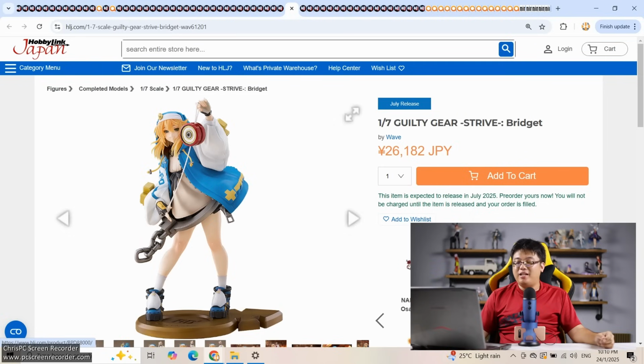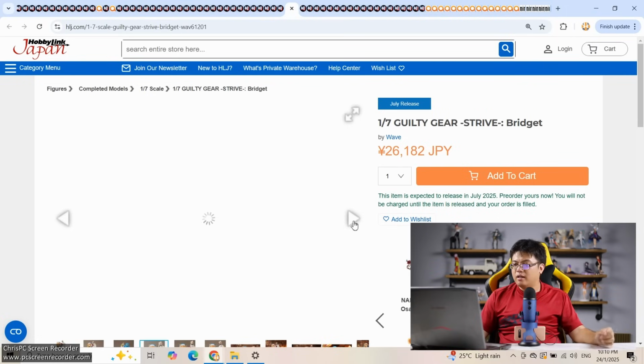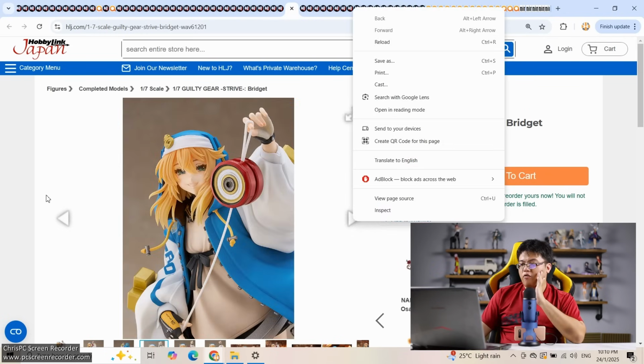Fortunately for Bridget, there are many options for this character. You just buy your favorite version. Yeah. So this is mostly down to personal preferences at this point. This is quite nice. I like this version. Just that the price of 27k... Was Amakuni's version even this expensive? I can't remember, man. Amakuni had a great figure of him as well.